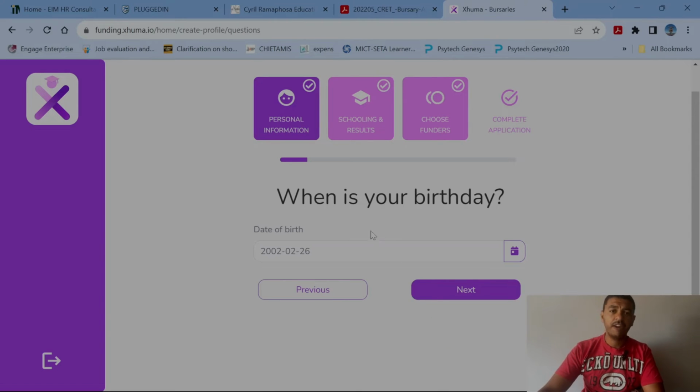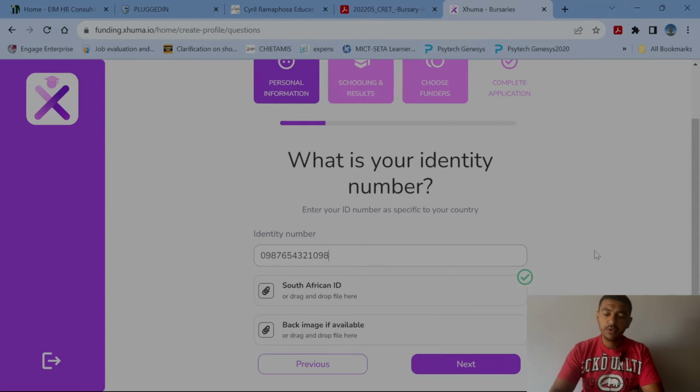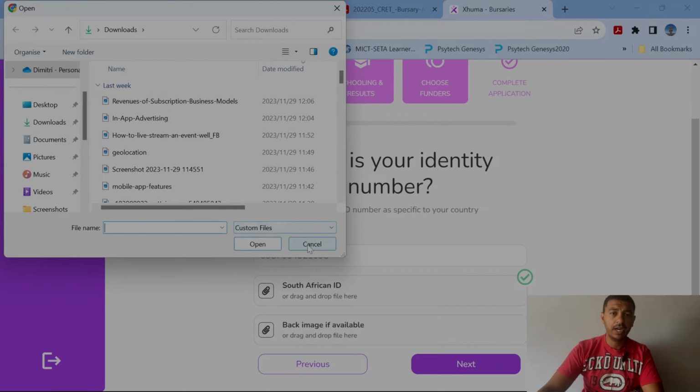Next. I must place in my date of birth. I just put a false date of birth in for this demonstration. Next. Then my country of residence and citizenship will be South Africa. I'm going to click next. Okay, so as you can see, we must put in the ID as well, and then we need to supplement our ID with the actual proof of the document by uploading it here. If I click on this icon, I should be able to submit my PDF here.